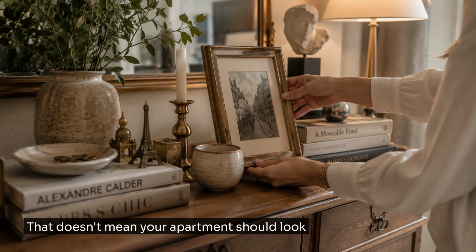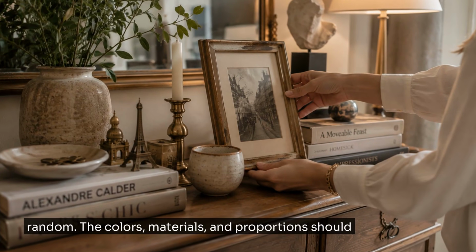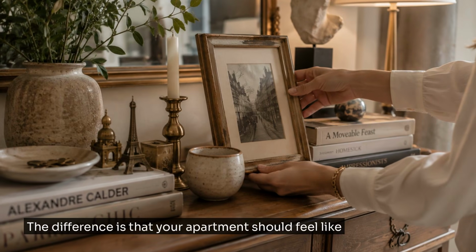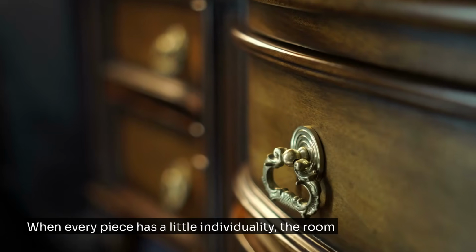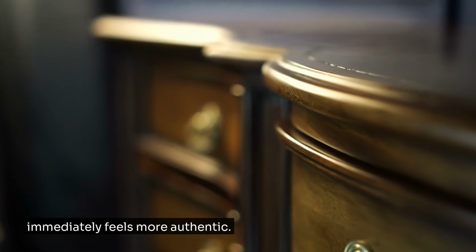That doesn't mean your apartment should look random. The colors, materials, and proportions should still relate to one another. The difference is that your apartment should feel like it reflects your life instead of someone else's catalog. When every piece has a little individuality, the room immediately feels more authentic.